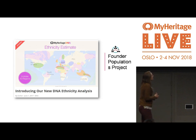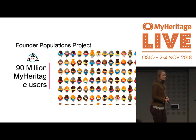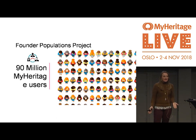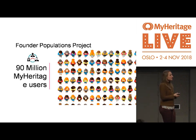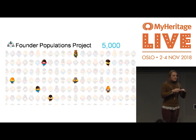What they did is the Founder Population Project surveyed their 90 million users, and they looked through the family trees of their users, and they said, we need people from everywhere so that we can build a strong foundation for this ethnicity estimate. They handpicked maybe some of you and said, these are the people that, based on their family history, best represent their area. They were tested to represent their people, their culture, their location. That is what the Founder Population Project is made up of: 5,000 hand-picked people who had very deep family history in a very particular location. So that's the foundation of this population group that MyHeritage is using.